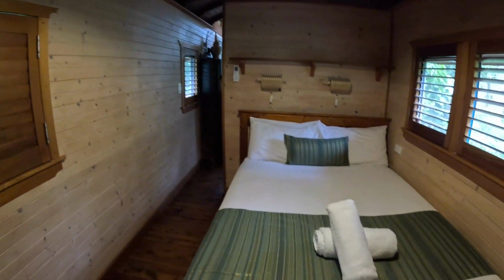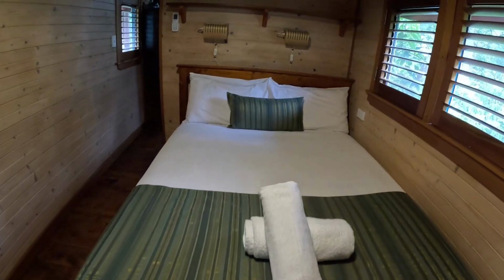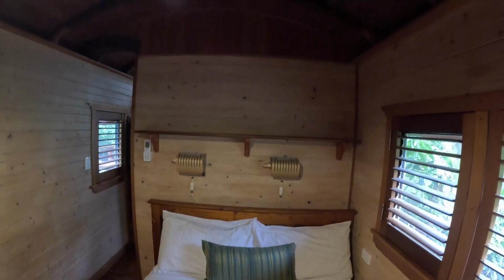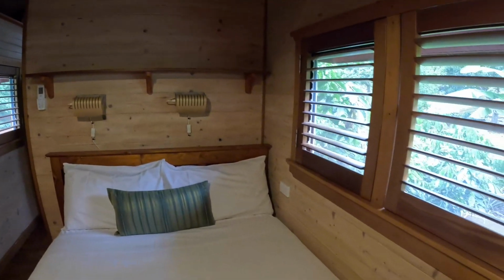You have got power in there. You have got power sockets dotted throughout the train carriage if you need to charge any of your appliances, but there are power sockets next to the bed as well. You have got bedside lights and they're just above the bed. There's also an area where you can hang your clothes, and also there's some spare bedding up there as well just in case you need it.